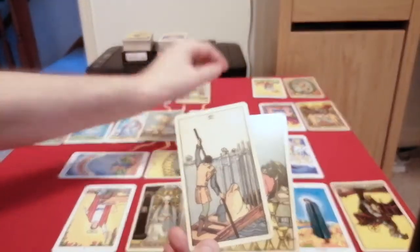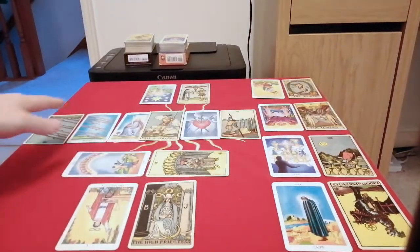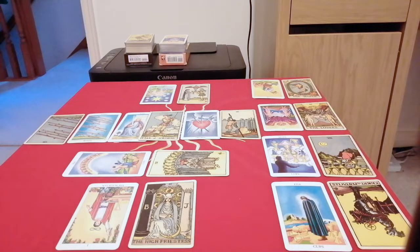So, let's have a final look at what we've done here. In choosing the initial 10 cards, we gave ourselves a very valid snapshot of what was potentially going on in my reading client's life at that given moment. But in choosing the second 10 cards in a very different way, by deliberately taking them out of another deck, by choosing the cards upright and putting deliberately chosen cards in deliberate places on the reading, in effect what my client has done is taken ownership of the situation.